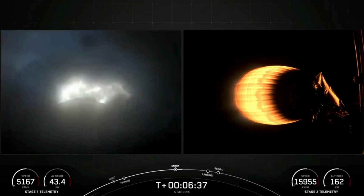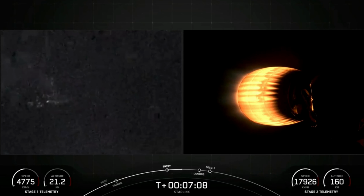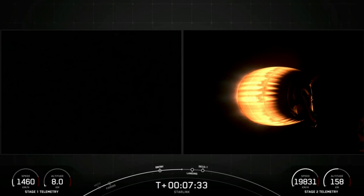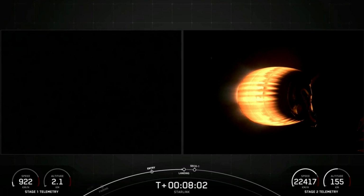Stage 1 entry shutdown. Stage 1 and Stage 2 FTS have safed. Stage 1 transonic. Stage 2 is in terminal guidance.